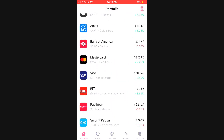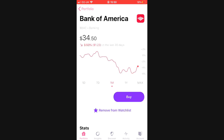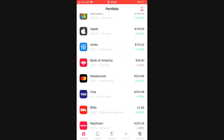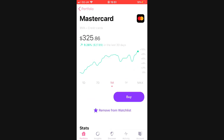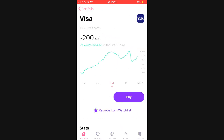We have Bank of America. I'm not going to talk too much about them because I don't really know that much about them. I know they pay a decent dividend yield, but I haven't really done my research into them, so I wouldn't want to give any information away that's not actually strictly true. Amex is currently up reasonably well, same with all the other card companies, to be fair. Mastercard and Visa are all doing pretty well in terms of their growth and their dividend payouts.